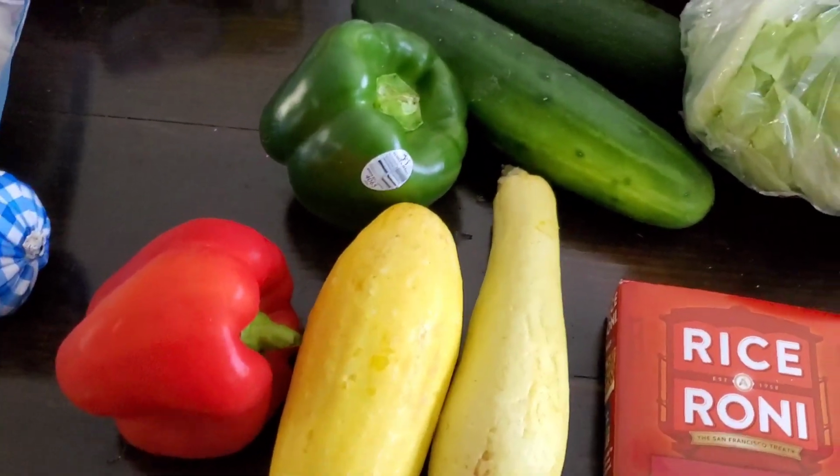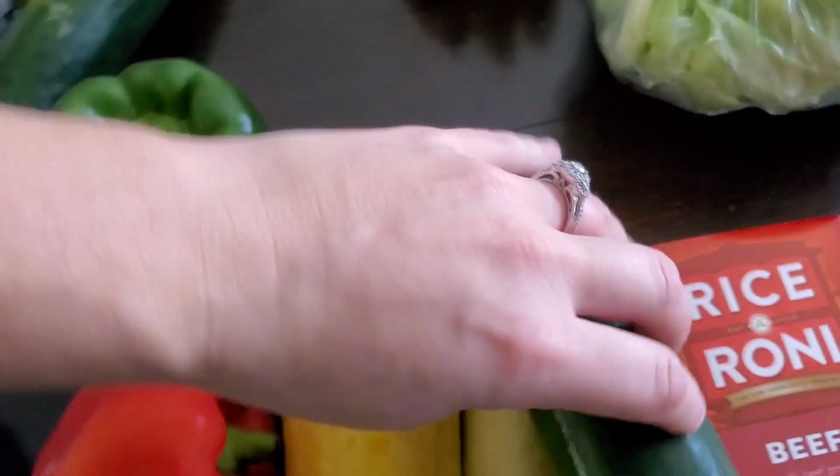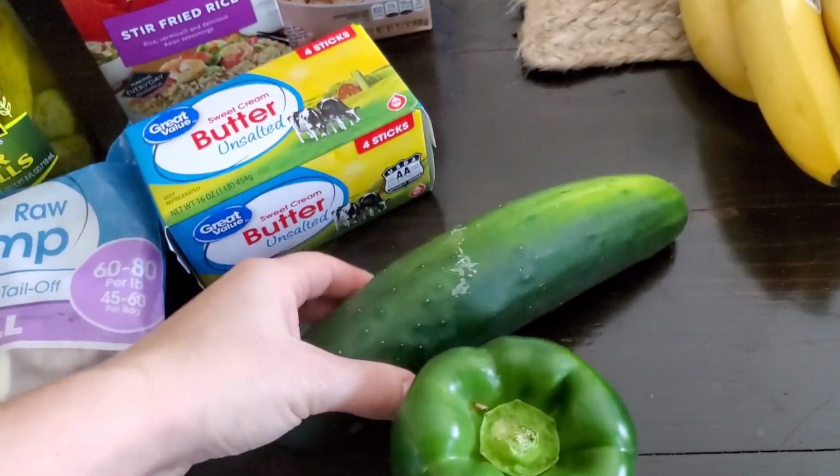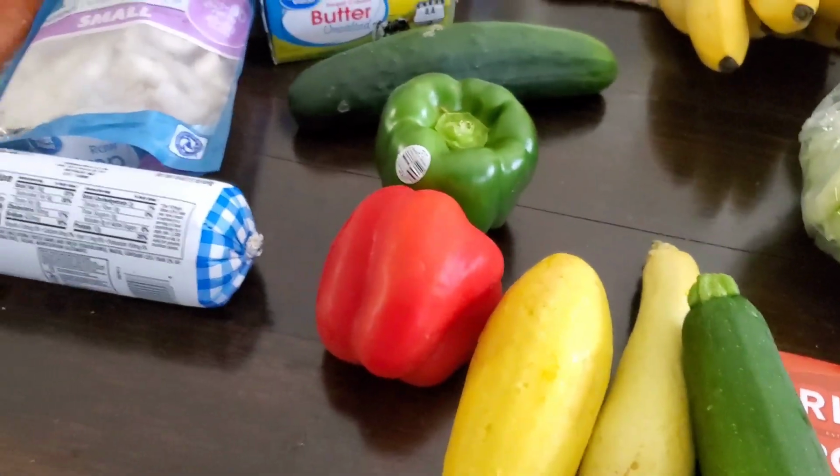I also got some squash and zucchini, a cucumber. That's a cucumber. This is a zucchini. So this will be for one dinner, and then I got the cucumber for a salad, some bell peppers for a meatloaf I was going to make.